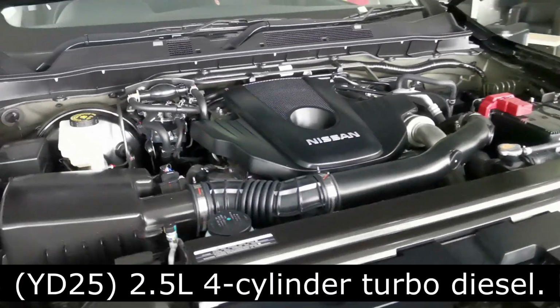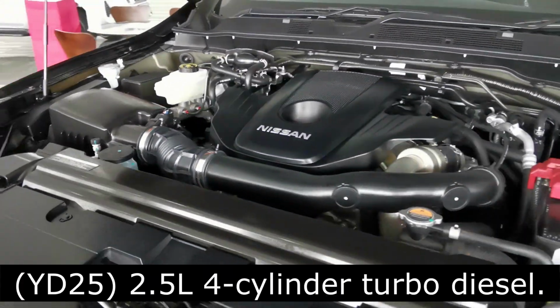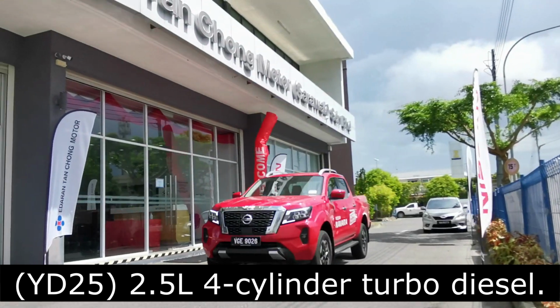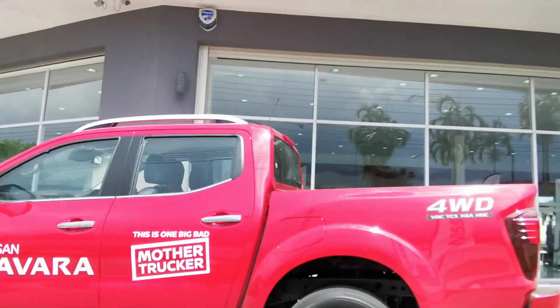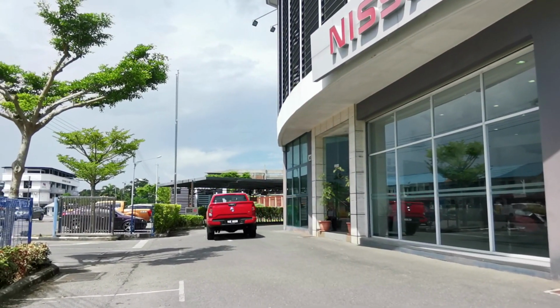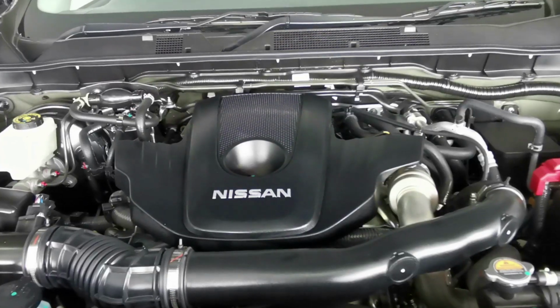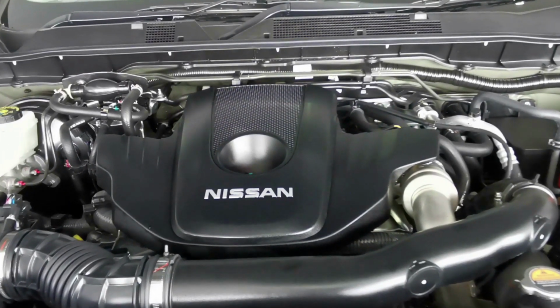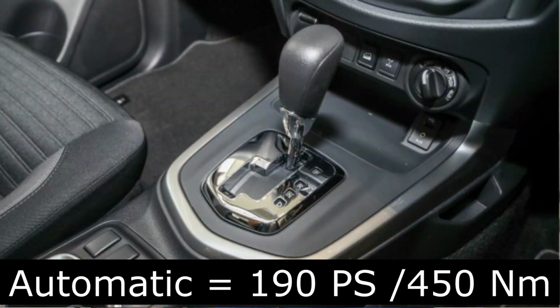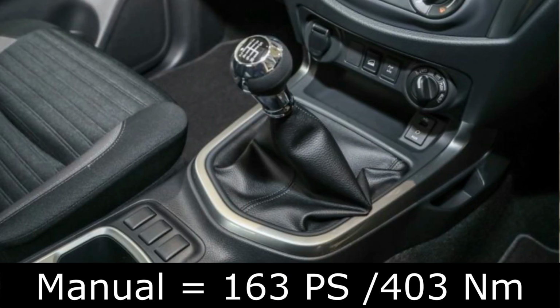In terms of engine, nothing much has changed. The same 2.5-litre 4-cylinder common rail turbo diesel engine is being carried over, codenamed the YD25. Unfortunately, in Malaysia, we still don't get the newer YD23 engine. Now, performance on the engine varies depending on the transmission you choose. For the automatic, it produces 190 PS with 450 Nm of torque. The manual, on the other hand, gets 163 PS with 403 Nm of torque.